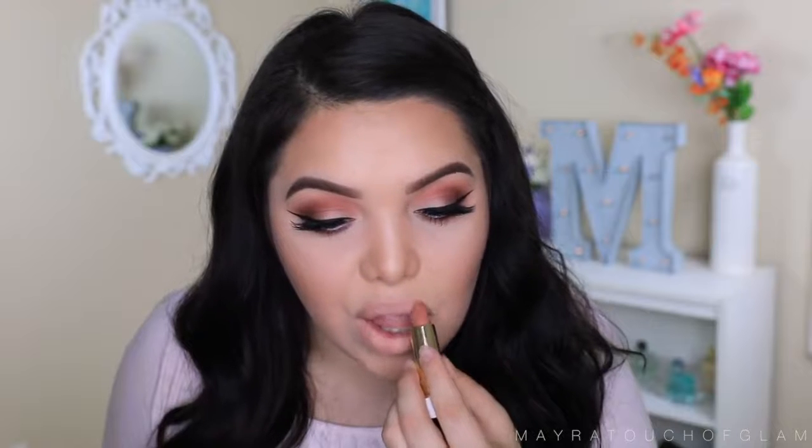So this is Sunday Funday. So I'm just gonna go on the outer parts and give my lips a little bit of dimension because I feel like they look a little funny right now. Okay, so that's already starting to look a little better.